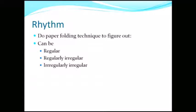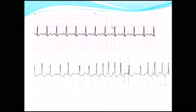Does everyone follow that? You can also, if you want to be more accurate, do 1,500 divided by the number of small squares. And that's because there's 5 small squares for 1 big square. So 300 times 5 is 1,500.